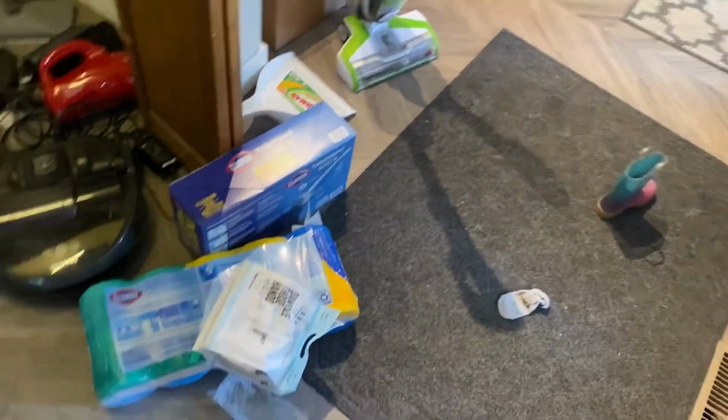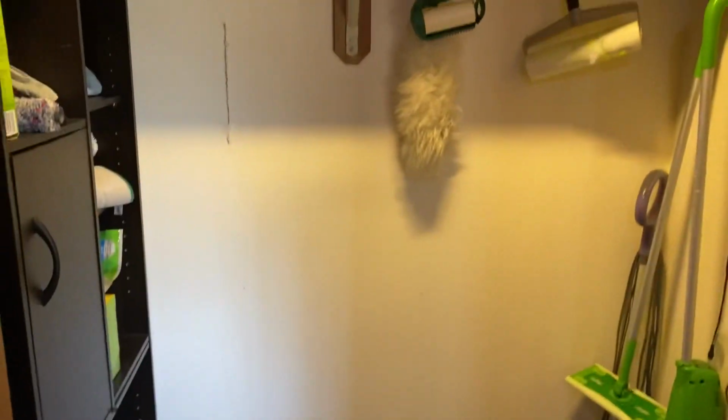When you walk in the front door, this is what you see, and it's not a pretty sight. So let's get this cleaned up and get it functional again.